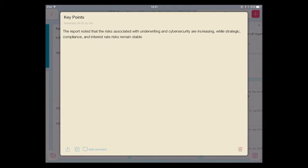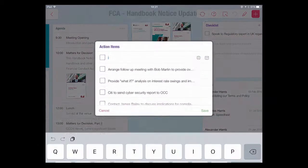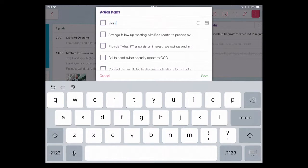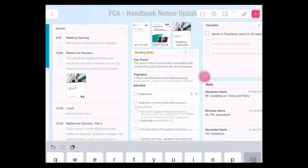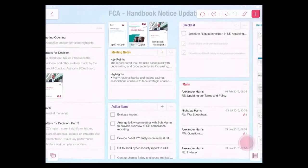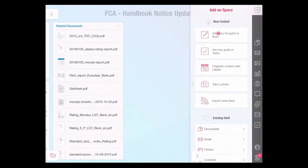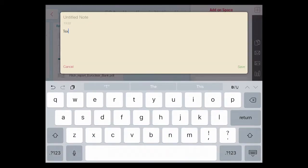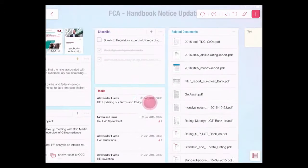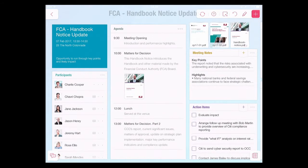I've also got meeting notes, so I can go into those during the meeting. I can also add new meeting notes. I've got action items. So if I'm sharing this space with my team and I want to add a new one, I want to know what the impact of this regulation is. So I can save that. That's now shared with my team, and they can start working and understanding what the impact might be. I can carry on with the task in hand. I've also got mails. And if I wanted to bring in something easily into the workspace, like a note, I can just drag it in here and take a quick note. So I have everything in one place to have a successful meeting with the FCA, or any meeting that you're involved in.